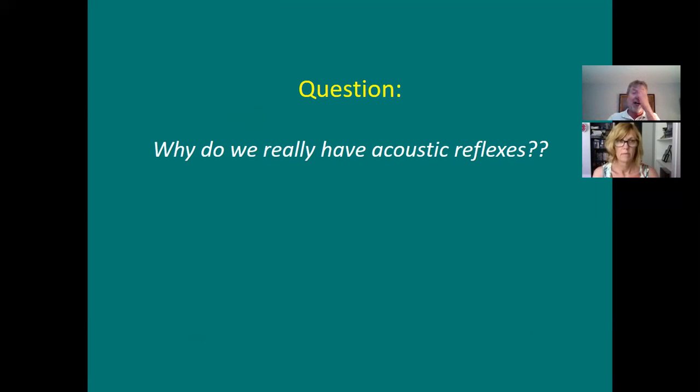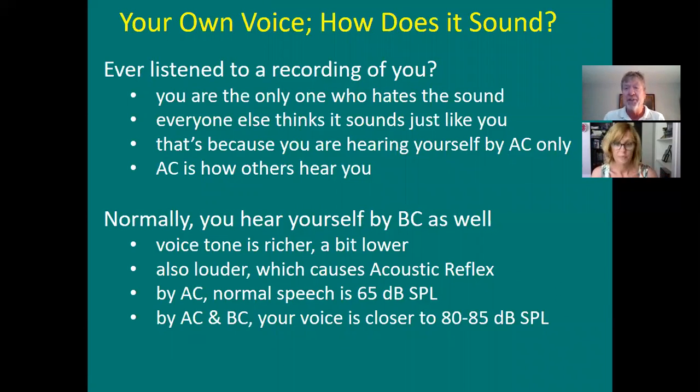Why do you really have acoustic reflexes? Now we're just into the fun part of this. The difficult stuff is done, okay? Why do you have them? Listen to your own voice. You ever listen to a recording of your own voice? Do you like the way you sound? No. Everybody else thinks that just sounds like you, but you're the only one who hates it.